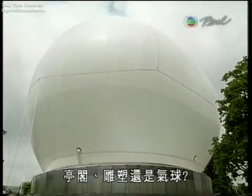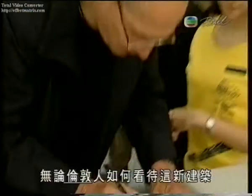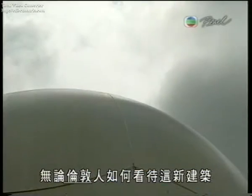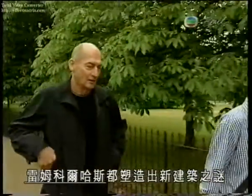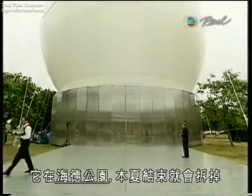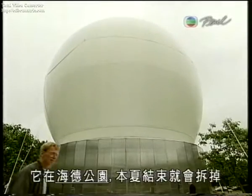Pavilion, sculpture, or balloon. However Londoners choose to see this new structure, Rem Koolhaas has presented them with what he calls a new architectural myth. It's located in Hyde Park, but only until the end of the summer.